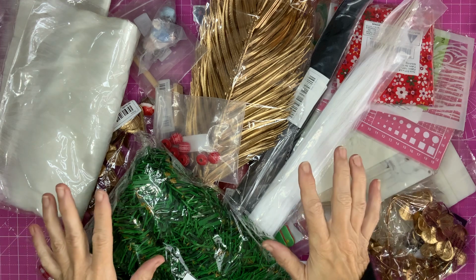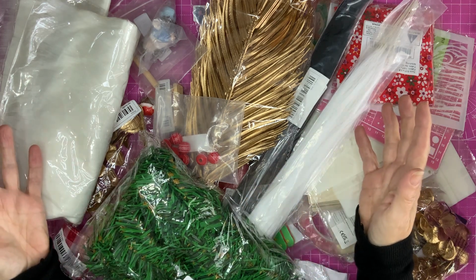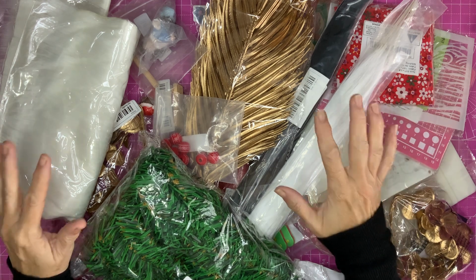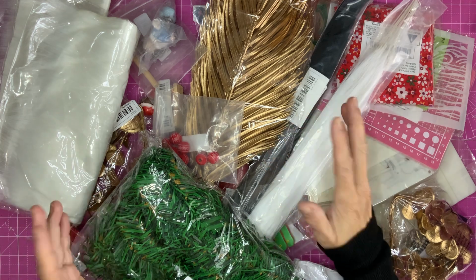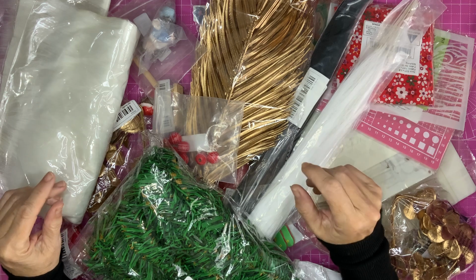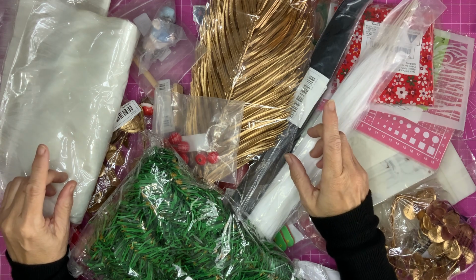Now I was holding fire on this. Lots of people were buying it and lots of people were raving about it. But I'm not one to jump on bandwagons very quickly. So I waited and waited. But there do seem to be a lot of people who really like this stuff. So I thought, okay, I'm going to put an order in. I do need some craft items. So let's see what comes back.